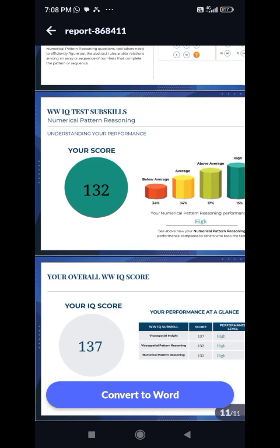I don't know how they calculate the score, but I guess it's around 135 now. I'm not sure how accurate this test is, but I did score pretty decent, so it's pretty clear I'm not low IQ.